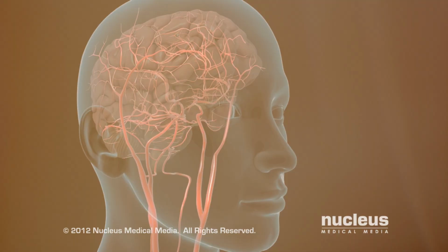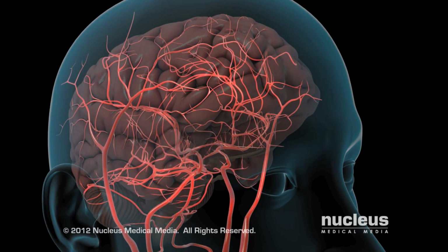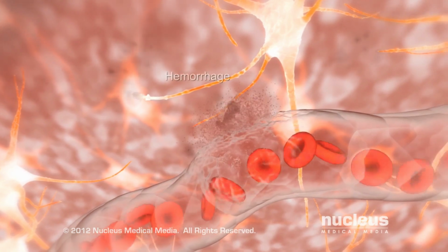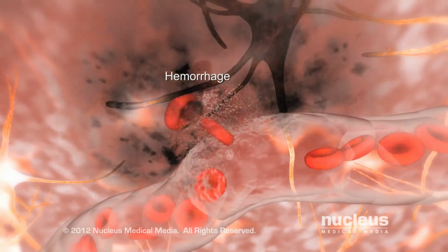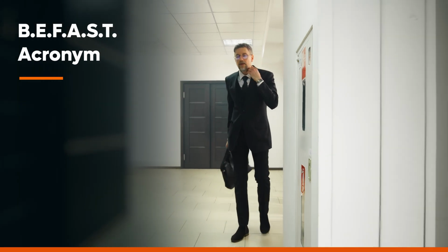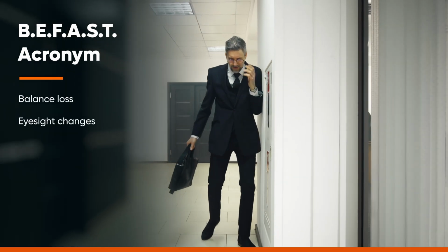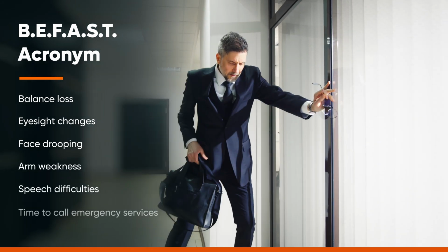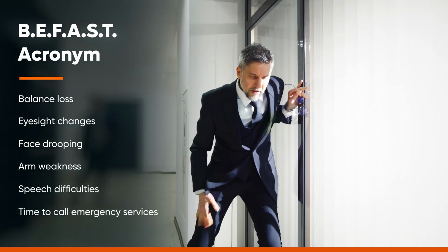Stroke is either a loss of blood flow to the brain by blocking a blood vessel, or a blood vessel that bursts and then bleeds into or around the brain. A way to know if you're having a stroke is to look for the symptoms associated with the phrase "be fast." So balance, eyes or vision, face, arm, speech, and then T stands for time. The sooner we can provide care and potentially recognize the problem and treat the problem, the more likely that you or your loved one is going to do well.